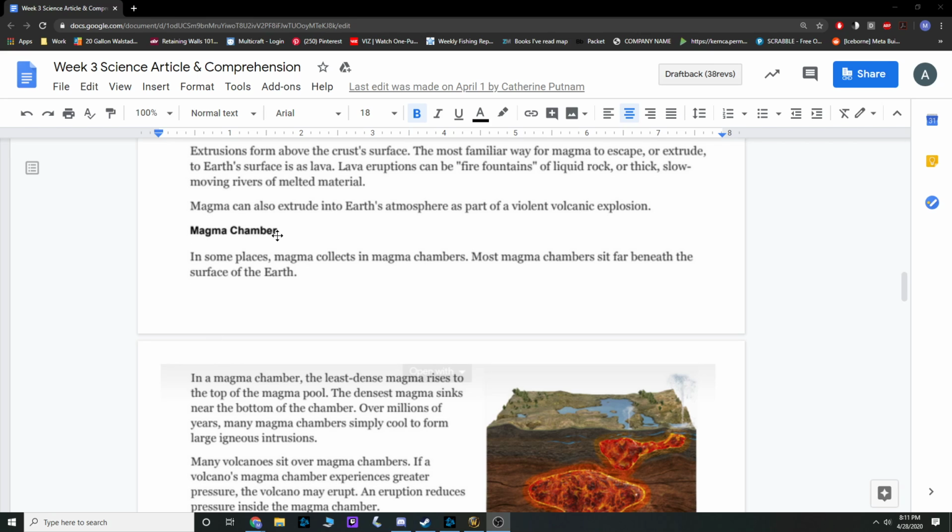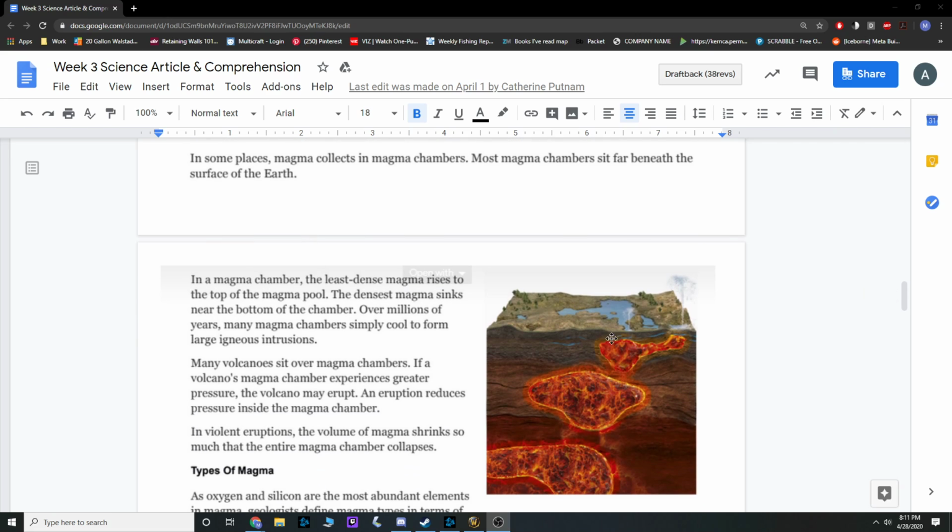So, magma chamber. In some places, magma collects in magma chambers. Most magma chambers sit far beneath the surface of the earth, as you can see from this picture here. In a magma chamber, the least dense magma rises to the top of the magma pool.